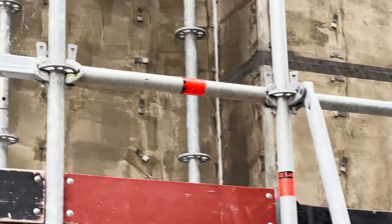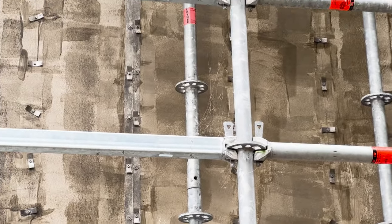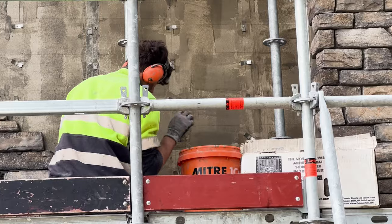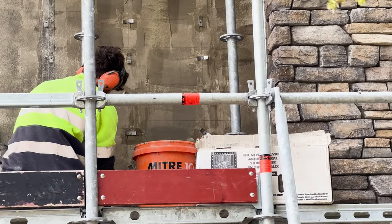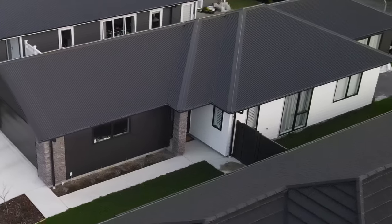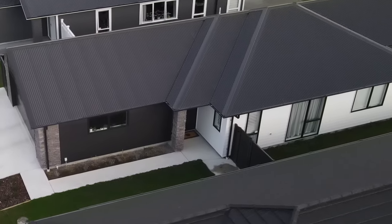For the Hard as Rocks, we put a 9mm fiber cement sheet over our cavity battens. We then screw a bunch of brick tag ties to that, and the Hard as Rocks product gets individually placed stone by stone on that sheet. We also then painted the weatherboards a two-tone color here to give the outside a little bit of variety.